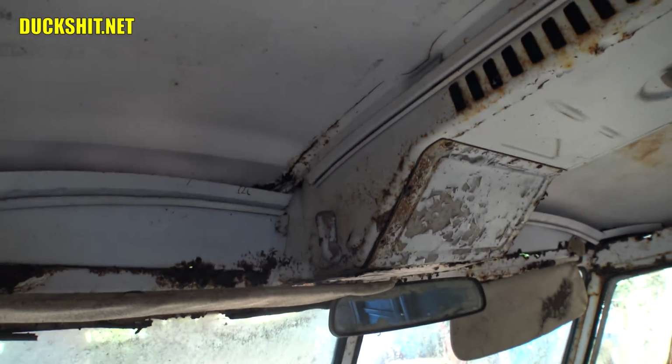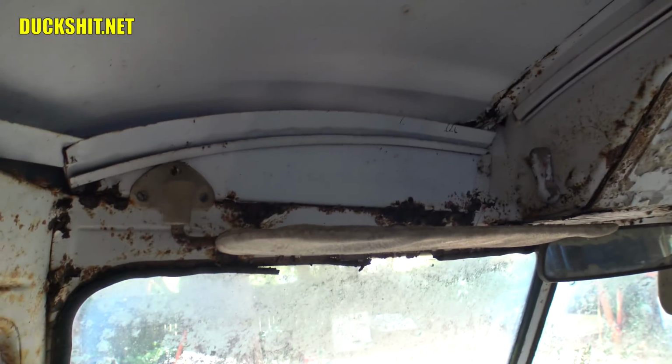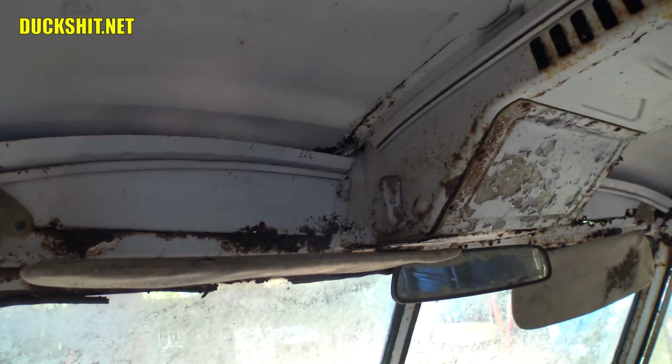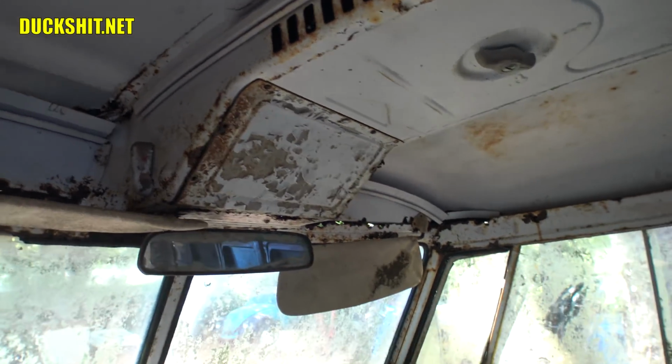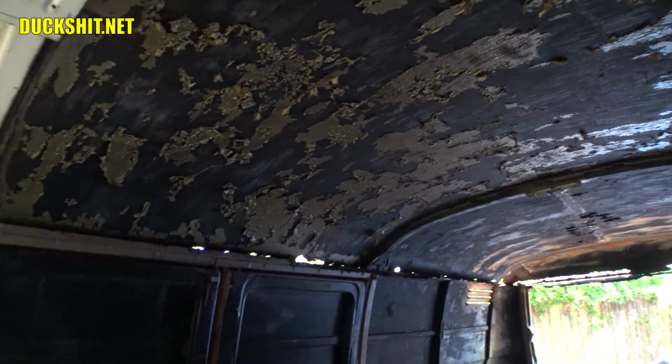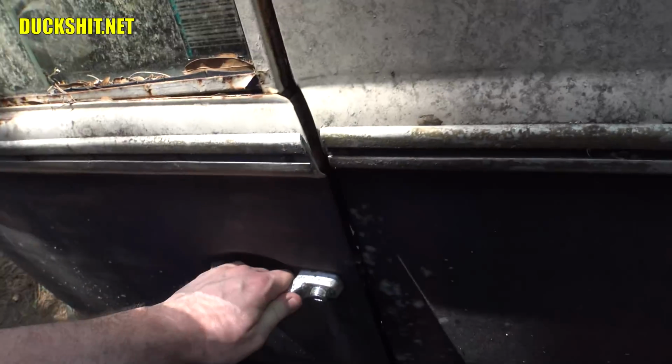Up here in the headliner area, up in the console, there's some pretty heavy rust to some of these pieces, and I hope I can get these as repops. If not, I'll probably be fabricating some parts. But otherwise, the rest of the center console looks pretty good. There's no holes in the roof in the middle otherwise. You can see all the light coming through over there. Let's see, what else we got here? Gonna have to work on that door handle too.